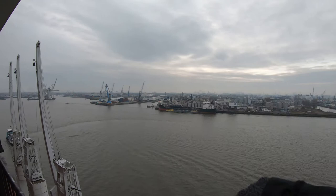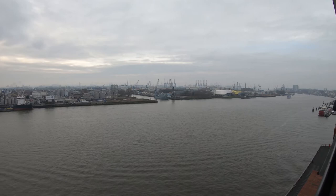So I'm up top of the Elbphilharmonie at the moment, and it really gives you the best view of the harbour city of Hamburg. And as you can see, it's just harbour city, so crates and cranes and steam and machinery, just for as far as you can see. So I've honestly never seen such a big harbour city, so that's a really cool thing about Hamburg.